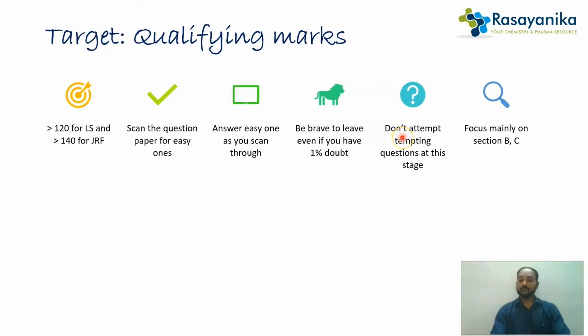Secondly, don't attempt tempting questions at this stage, even if they look easy, because they may consume time. These are all the tempting questions which require extra care and extra focus while reading. Don't attempt them in round 1. So my suggestion is to go from scanning question number 1 to question number 120.